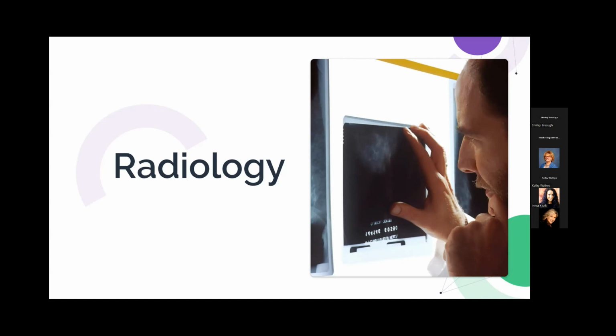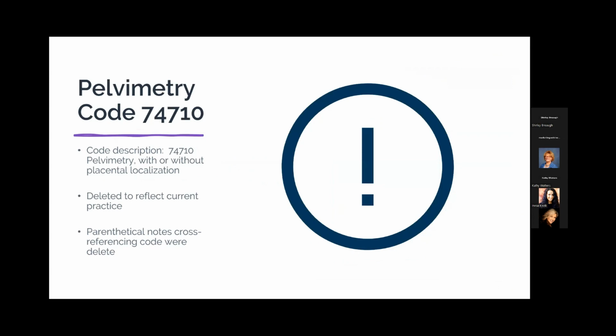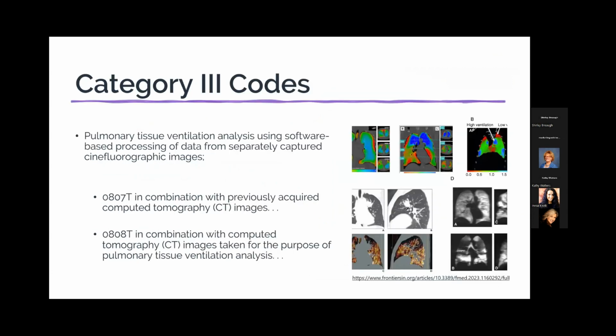Moving into the radiology section. Next slide, please. The deletion of code 74710 for pelvimetry. This code has been deleted to reflect the current practice, and the parenthetical notes cross-referencing the code were deleted as well throughout the book.